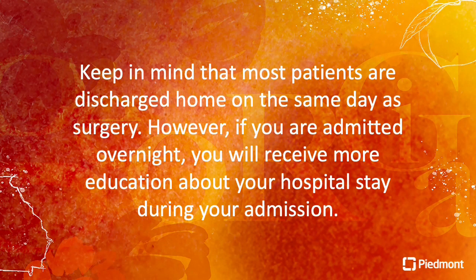Keep in mind that most patients are discharged home on the same day as surgery. However, if you are admitted overnight, you will receive more education about your hospital stay during your admission.